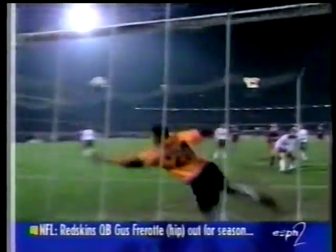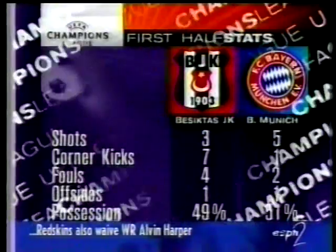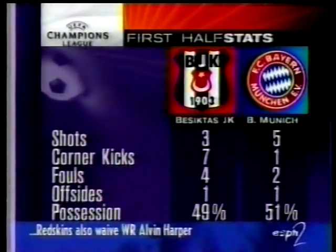Take one more look at it. That is good placement right there. The goalkeeper has no chance. It's interesting then that there's two Bayern Munich players going for the ball. One of them was Helmer, and the defender really was caught in two minds.